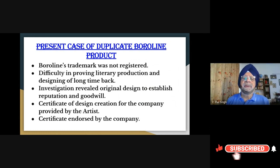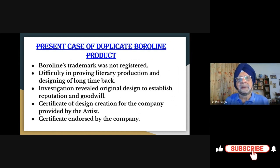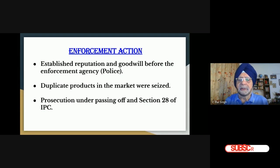This one case is all right. In the case of Boroline Antiseptic, the proprietor was able to get evidence from the designer's certificate, as well as economic benefit, as well as collation of how much circulation there was in the market and how much product was being sold. That collation had to be done.